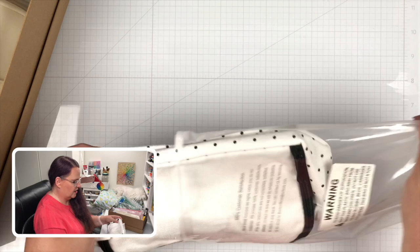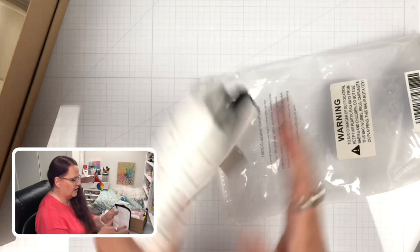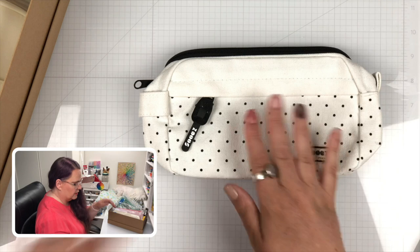Okay. This one's made out of a different fabric. It's not the plastic canvas. It actually feels like a cotton polyester type fabric. Cute fabric. Like I said though, don't be swayed by the colors because there's lots to choose from. This one's also by the Suez, same as the number 5.